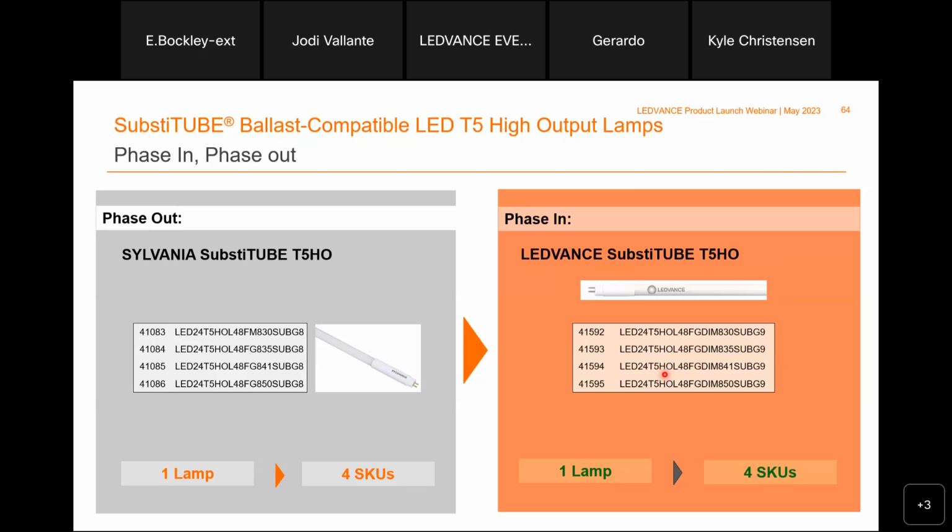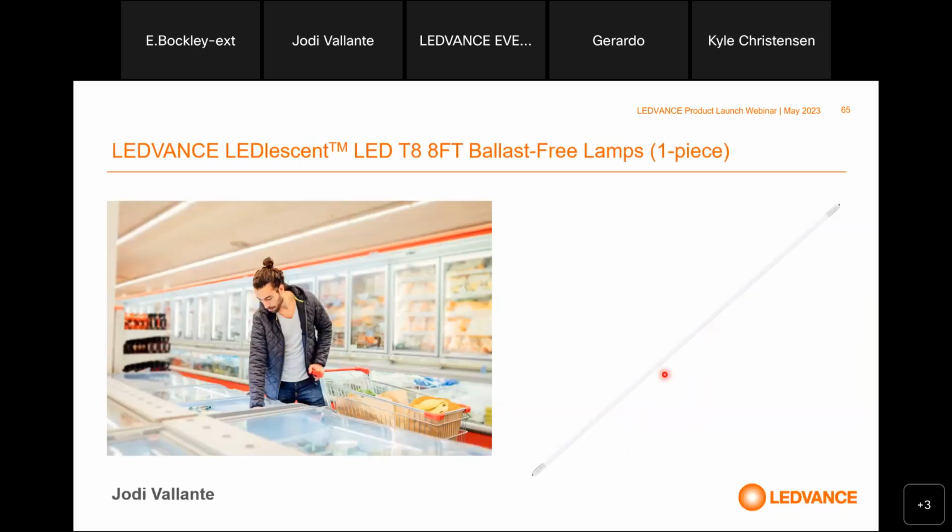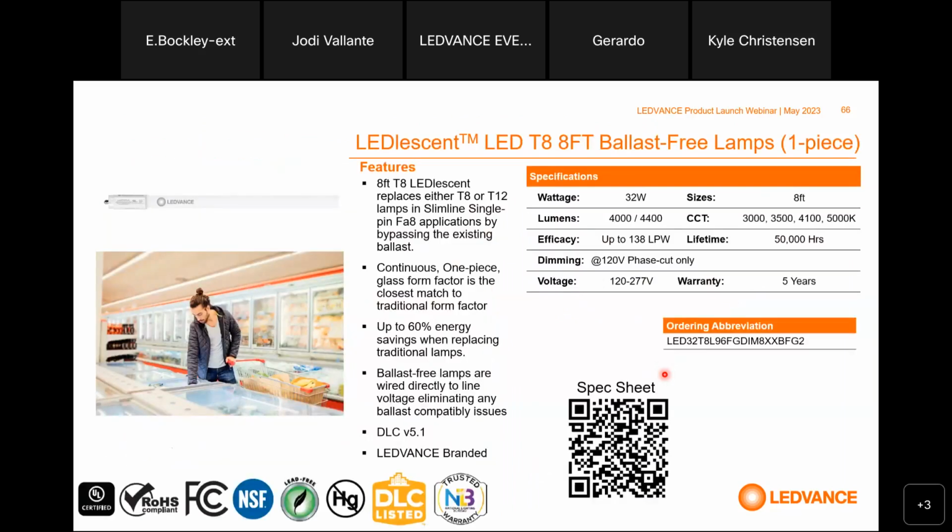All right, I know we've got a couple more tube options, so we'll keep going here. Next, we have a LEDVANCE 8-foot one-piece ballast-free lamp. This will be a direct replacement for the ones that we currently have. So this is a straight 8-foot for FA8 single pin type applications. It does require ballast bypass, so you eliminate that ballast mortality down the road by wiring this up to mains.